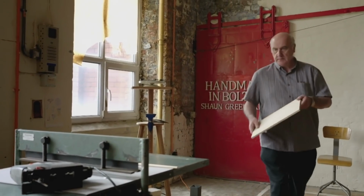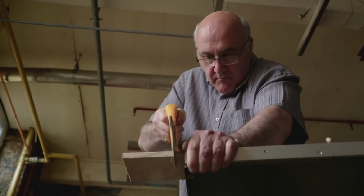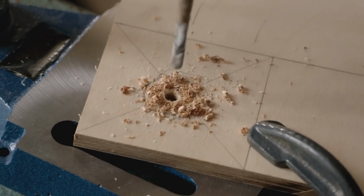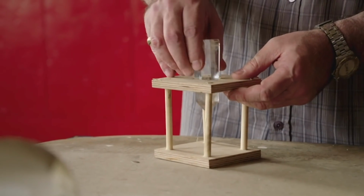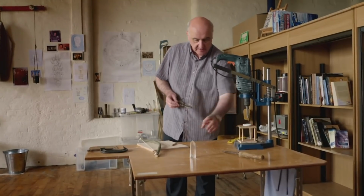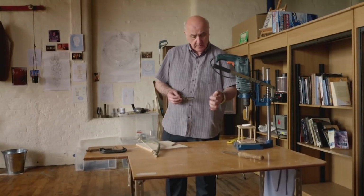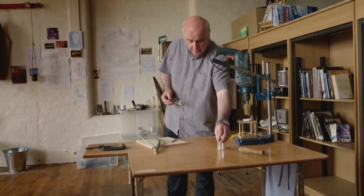Knocking up the drilling gizmo doesn't take long. A bit of sawing, a bit of drilling, and the plywood crystal shaper is ready for action. There we have it. I've made this little jig now and finished it. This will hold the crystal in place for core drilling. That's to put a hollow in the crystal to hold whatever scented oils or perfumes it was used for.